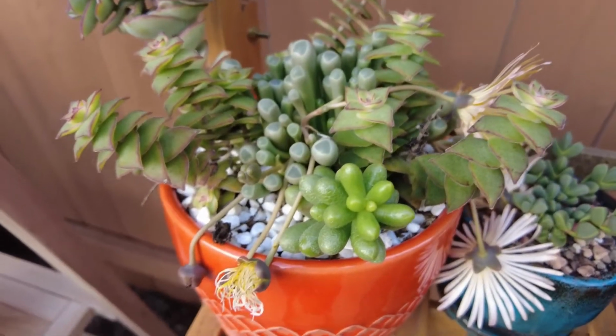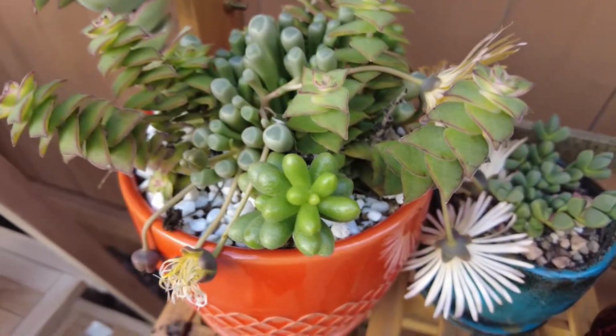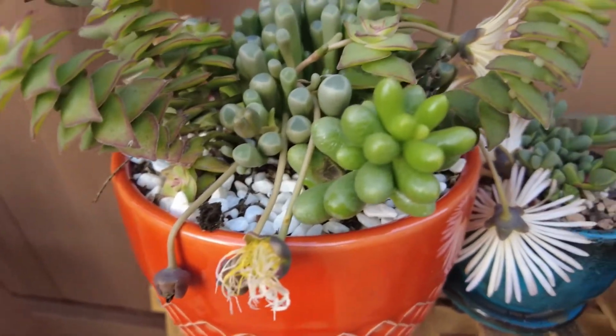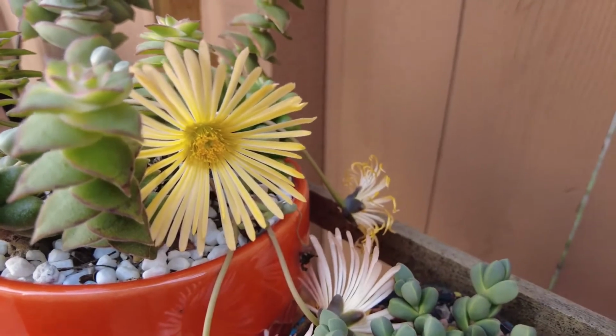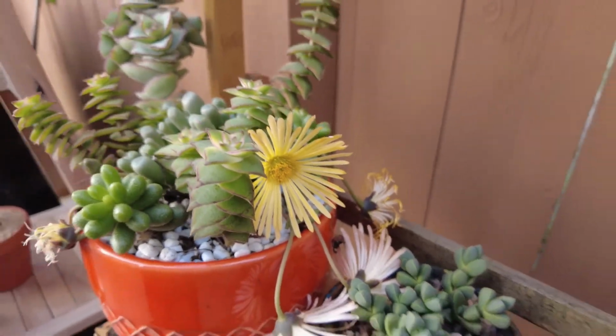Here is my Crassula and baby toes. And Sedum hernandezii as well. I got some of this crackling in that wax there. And some flowers all opening up over here. These guys open up in the afternoon. So they're doing their little opening thing right now.